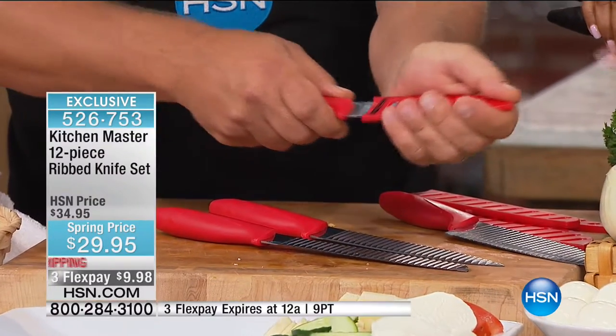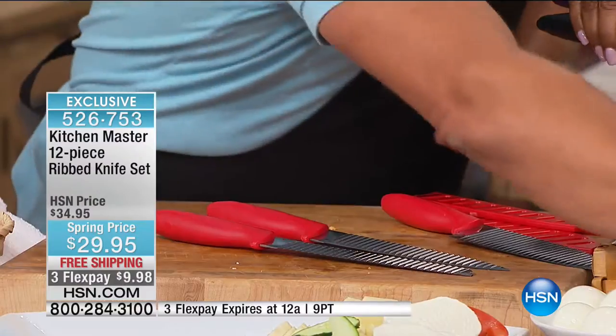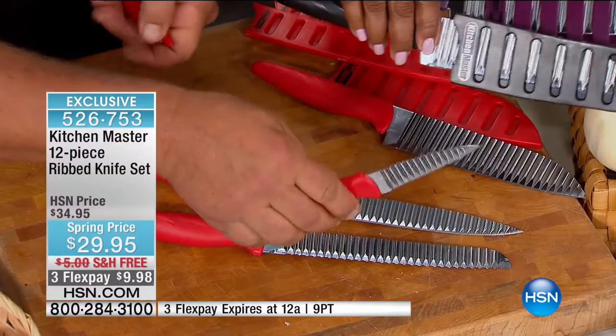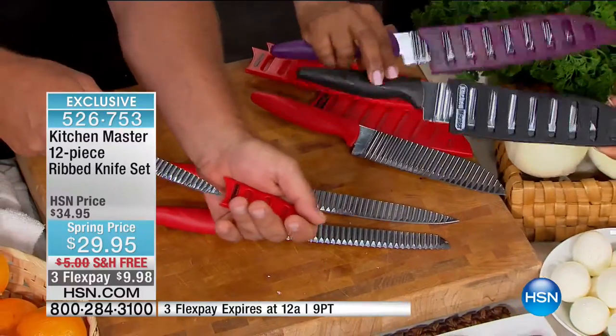They all have their own individual sheath. Your apples and your oranges, that sort of thing. Even down to the smallest one, that paring knife, you will use this knife more than anyone in the set because it's so handy.